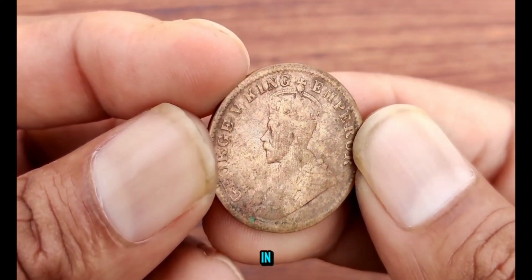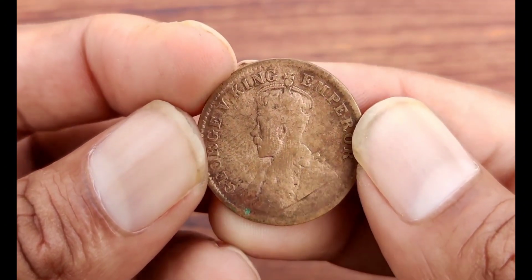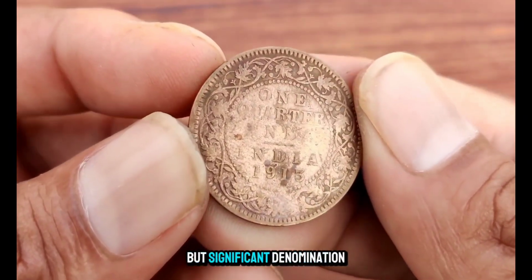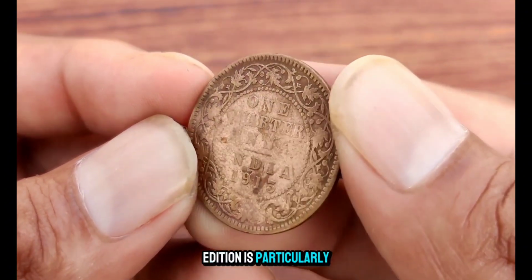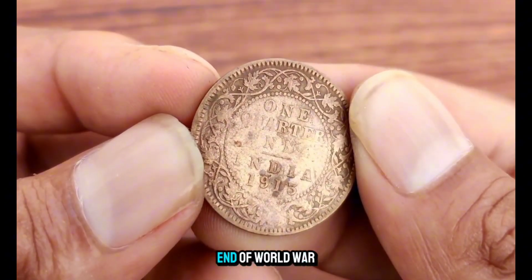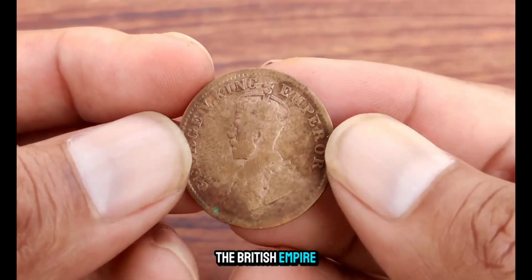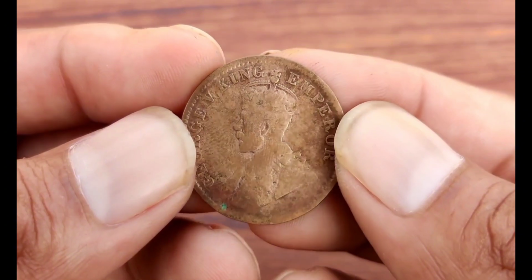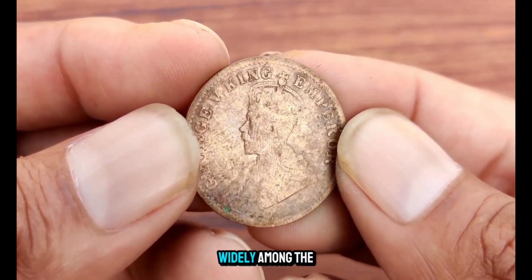Let's dive right in. Before we talk about the value of the 1918 quarter Anna coin, let's first set the historical context. The quarter Anna coin was a small but significant denomination during British rule in India, and the 1918 edition is particularly notable because it was minted towards the end of World War I. At that time, India was still a colony of the British Empire, and its currency was heavily influenced by British economic and political policies. The quarter Anna coin was made primarily of copper, and it circulated widely among the Indian population for everyday transactions.